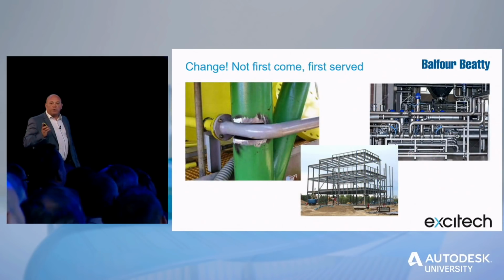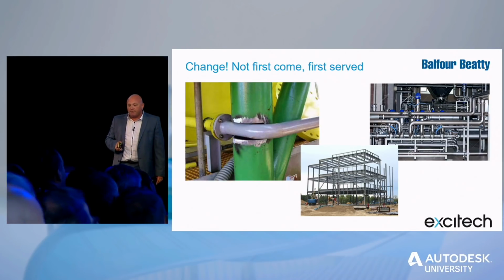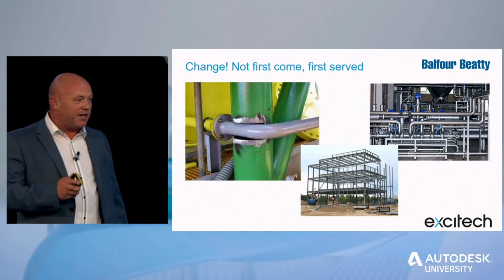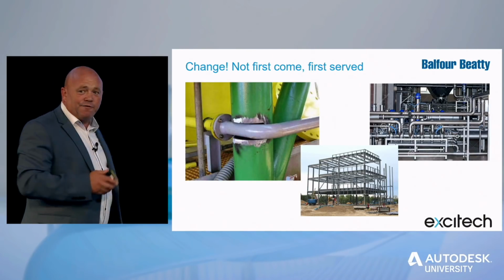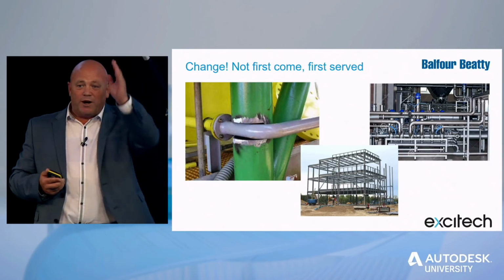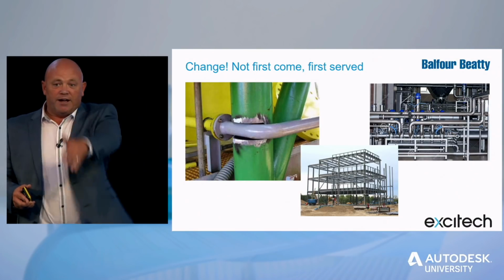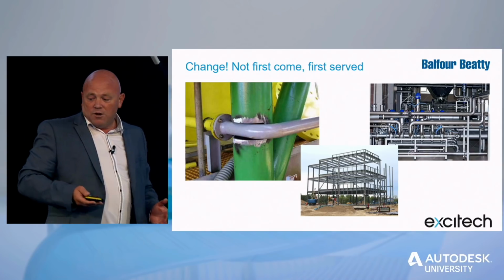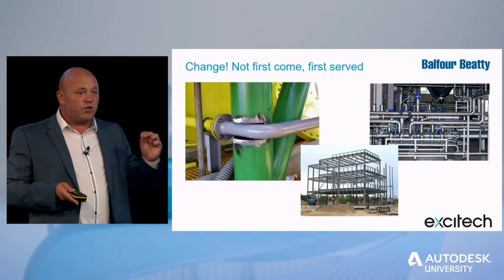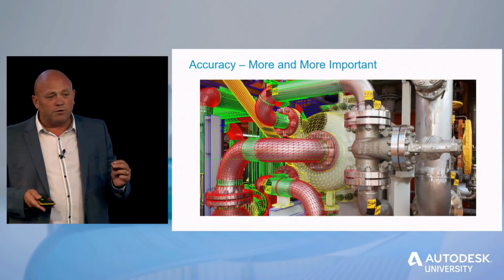So because of the processes we're putting in place, we've got to change the way we're working on site. We've got to get away from this first come, first served that actually happens on a day-to-day traditional build. We can't afford for that cable tray fit-out guy to come on site and put his tray where he wants, and then the piping guys put that in, then the ducting guys, oh, that'll do, I'll put it there. We can't afford to do it. We've got to make sure that what's happening on site is actually correct to the model. And its accuracy is becoming more and more important.